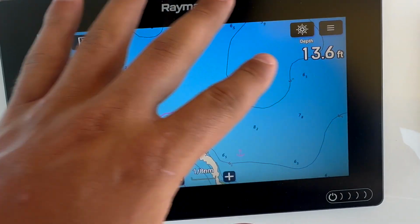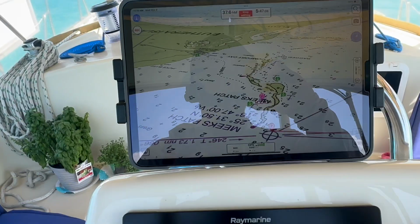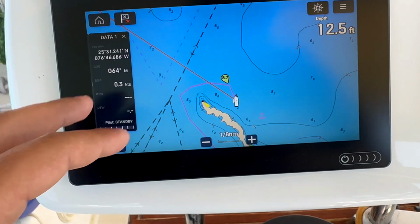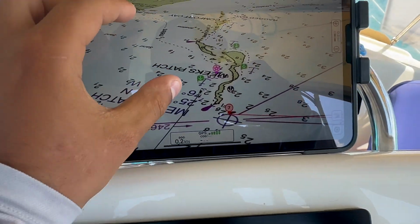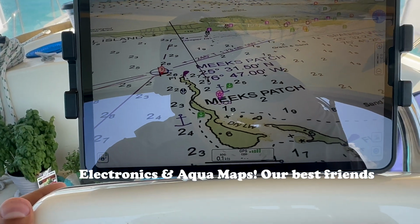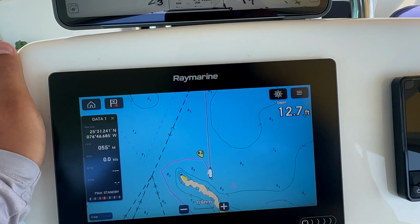All right, we have charts with depths and satellite GPS. I have a backup, but this is a little more detailed for the Bahamas. This is just the Explorer charts, which are super helpful, but they aren't as accurate as these. So we're gonna do that.